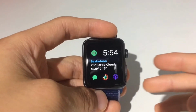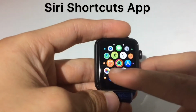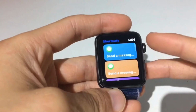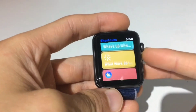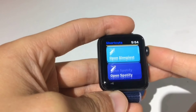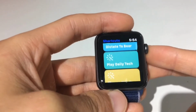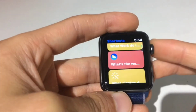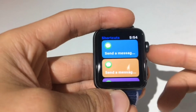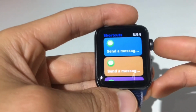So another major feature of watchOS 7 is that there's actually Siri Shortcuts on your Apple Watch, and there's an actual app for it. You cannot add new shortcuts straight from your Apple Watch, but it's connected to the one on your phone, so whenever you add a new shortcut on your iPhone, it'll automatically sync up with the one on your Apple Watch, so then you can use all the shortcuts that you would use on your iPhone on your Apple Watch now.